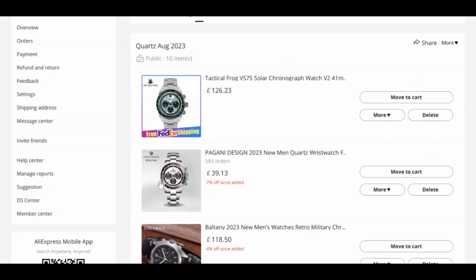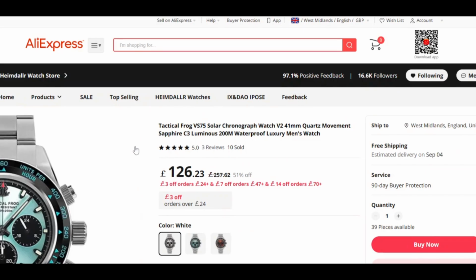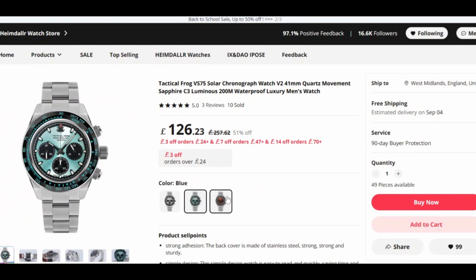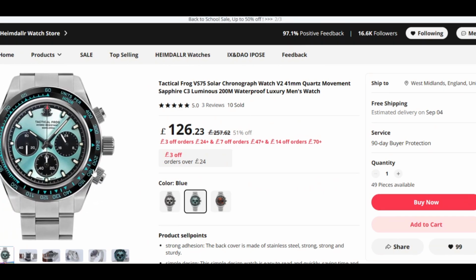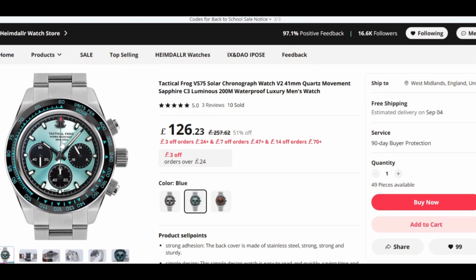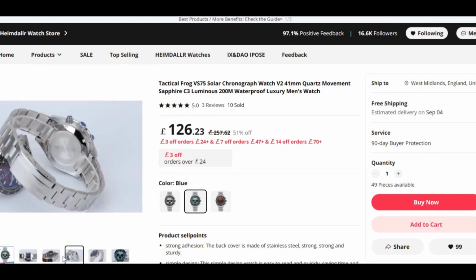This brings us to our last watch, and this is ridiculous value for money. Now, I reviewed this and I believe the price was around 160 to 170 pounds if I'm not mistaken. This is a Tactical Frog, uses the Solar VS75 chronograph movement. So this is quite a top-notch movement from Seiko. 41mm, this is the version 2. It's got sapphire, ceramic, it's got that cool frog at 12. Not everyone likes it, but I do. Gives the watch a lot of character in what we say is a characterless sort of market.